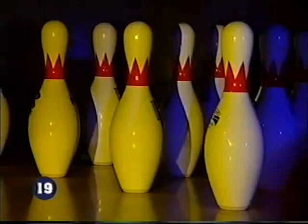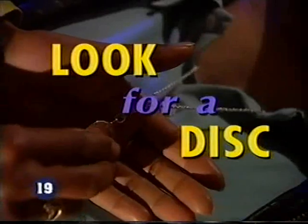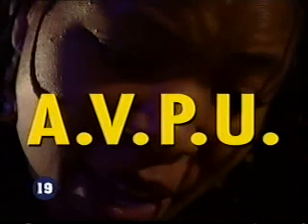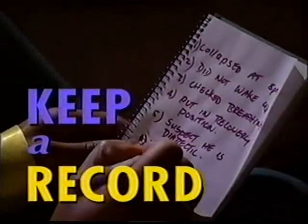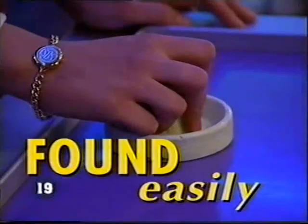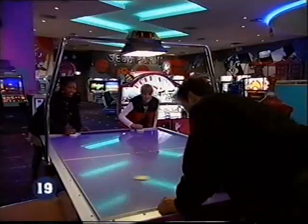Clear warnings about hidden conditions could save a life. So remember, always look for a warning disc or card. Use the AVPU method of assessment. Keep a record of the information you discover. Make sure your warning can be found easily if you have a condition yourself.